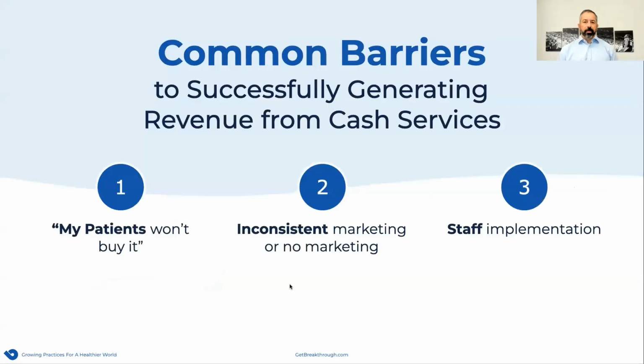Thanks, Mark. So let's get into the common barriers, which we've alluded to a few times. About a year ago, Mark and I started discussing, what are some of the biggest problems that we see? Because the worst case scenario for any of us is that we buy something, whether it's a piece of equipment or expanded space, and it goes underutilized. Underutilization is an absolute killer for private practice. So in this case, where we're adding a cash-based service, a piece of treatment technology, we want it to be utilized as much as possible so that we're not only helping more people, but also getting a return. So number one is my patients won't buy it.